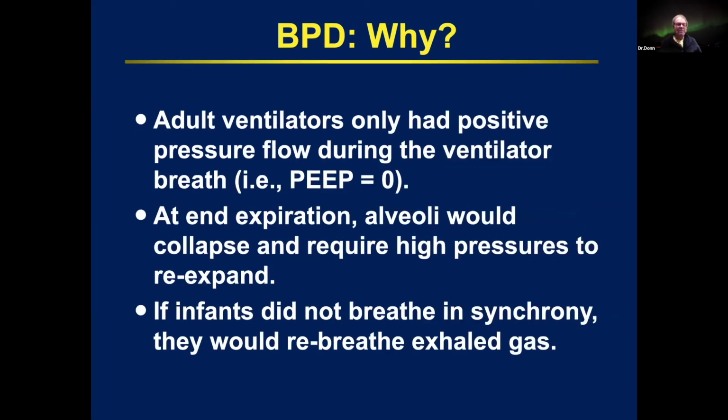Why did it happen? There were a lot of reasons that were suggested during the early phases of BPD. Adult ventilators only had positive pressure flow during the ventilator breath. In other words, they could not provide end expiratory pressure, leading to the collapse of alveoli at the end of expiration and the requirement for high pressures to re-expand them. And this constant opening and closing of alveolar units led to the process that resulted in ventilator-induced lung injury and chronic lung disease. And in addition, if infants did not breathe in synchrony with the ventilator, they would often rebreathe the exhaled gas. So it made taking care of them that much more difficult.